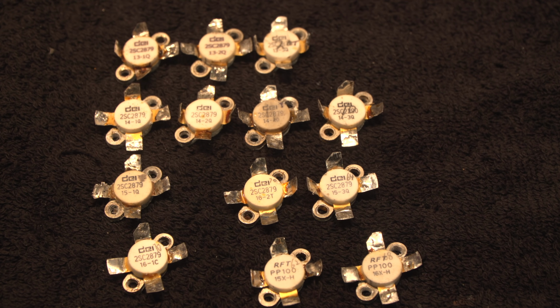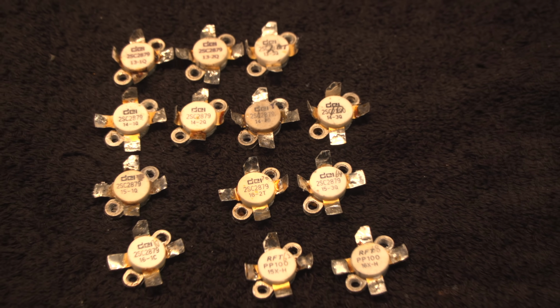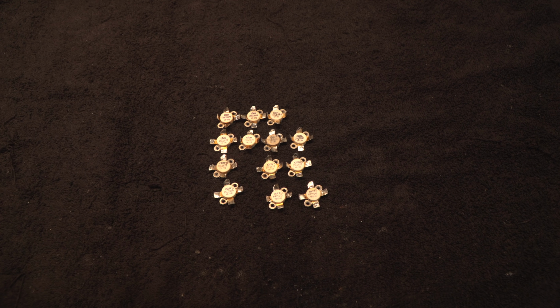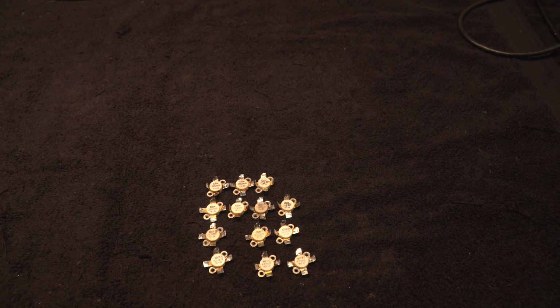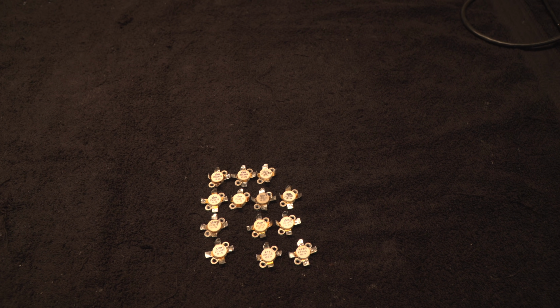So we fall back to the problem that we're currently having. That's why I've been pushing the 1608 transistor so hard. It's because it works. It fits into the circuit that we've got. It works very reliably, and we've all become very accustomed to using it.